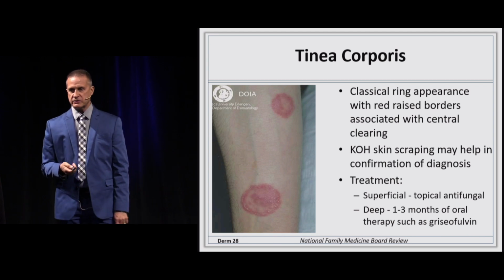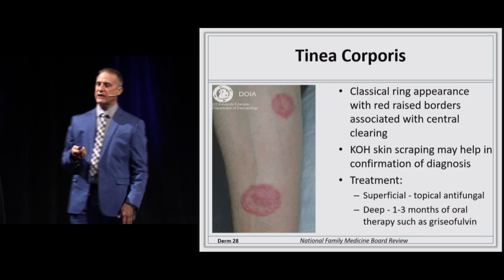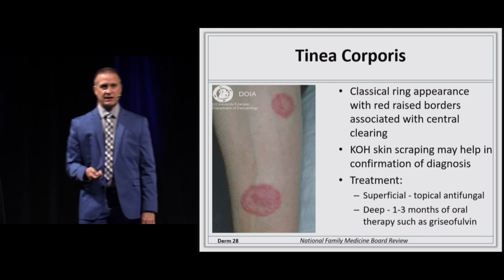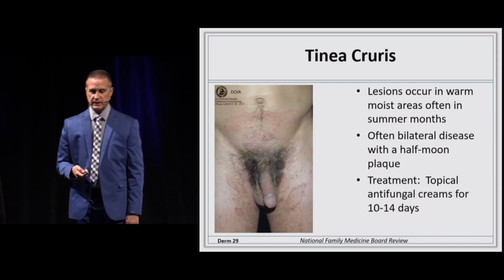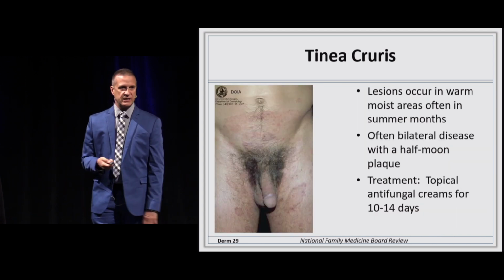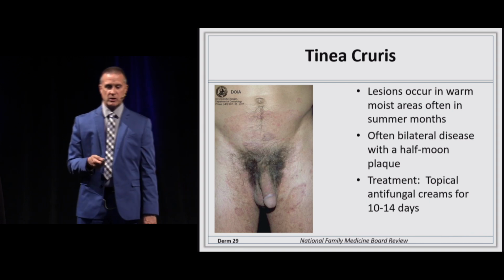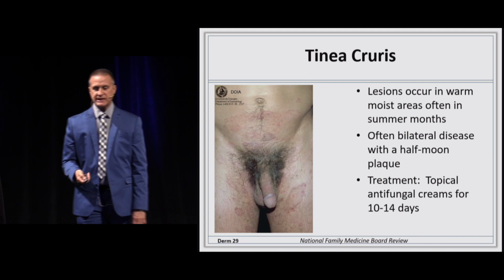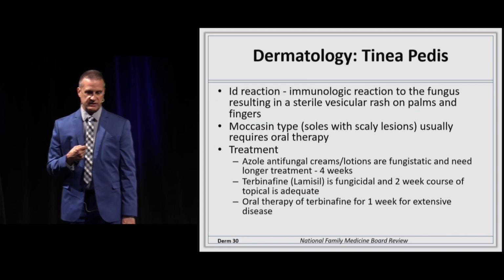If it's superficial, topical works. If it's deep-seated, so you're thinking palms, hand, hair, they're more likely to respond to a combination of oral medication. Tinea cruris, again, jock itch by the location, often seen in the summer months in warmer climates. Usually topical, but if it's extensive or deep-seated, it may require oral as well.